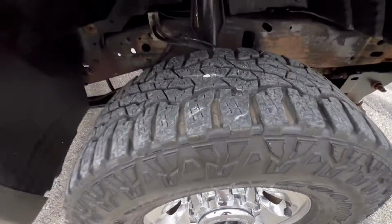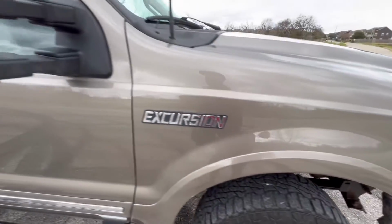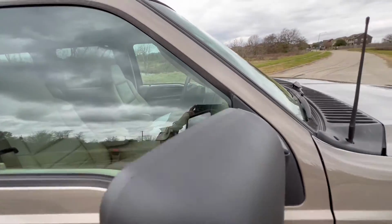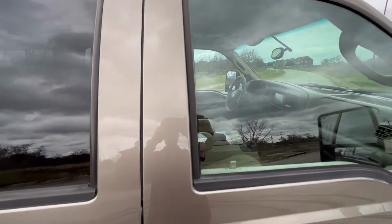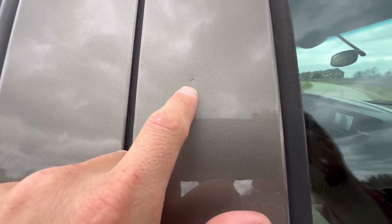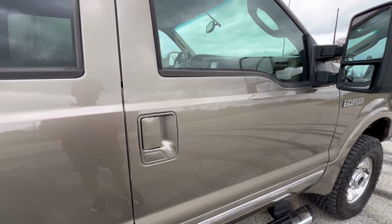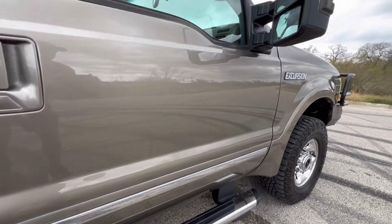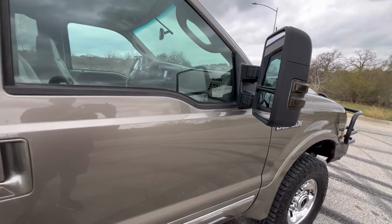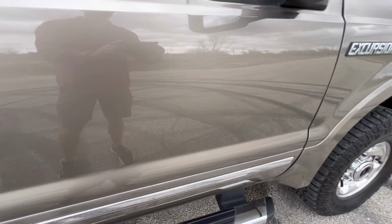Again, it's a 2004 fully bulletproofed Texas truck, 2-owner. The most recent owner was an elderly couple, and they used it to drive around and carry their dogs around in and whatnot. We've got a little nick right there. It is, of course, 4-wheel drive. I'm telling you, this is probably one of the cleanest Excursions available anywhere, particularly after what we have done to it. Not a single dent here on the passenger side.